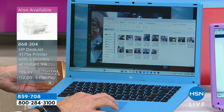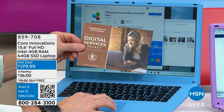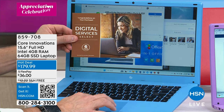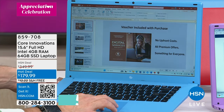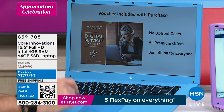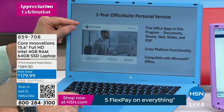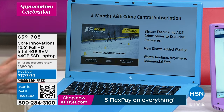One thing you're going to notice, I was over here in the App Store downloading the Office Suite, which one thing I want everyone to realize, you're getting Office Suite for a full year for free because this is that voucher you were talking about. Yeah. It's a $200 value. So that means I'm going over here to my PowerPoint, which I can get for free because I have that Office. Here's my little PowerPoint presentation because I'm learning how to do this in school. This is that voucher included with no more costs, all premium stuff, a full year of Office Suite Personal, which is going to be your Excel and slides and PowerPoints.